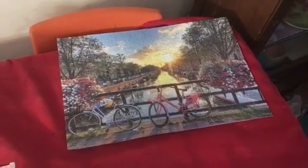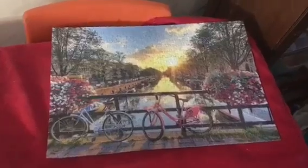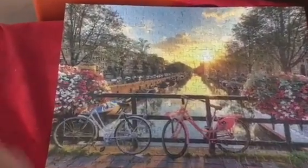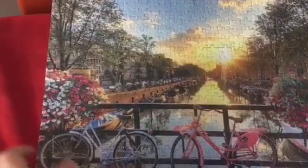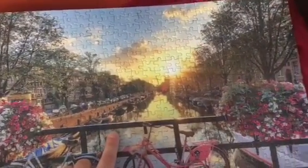So just a sec. This is my Amsterdam puzzle. It was a 500-piece puzzle, so nothing extravagant. But I love it. I love it. I glued it all together and Mod Podged it actually.